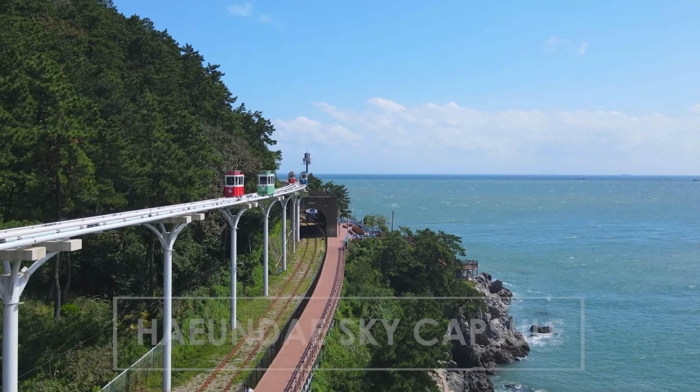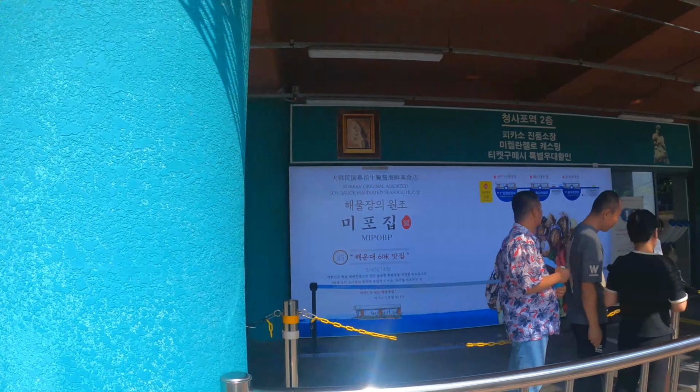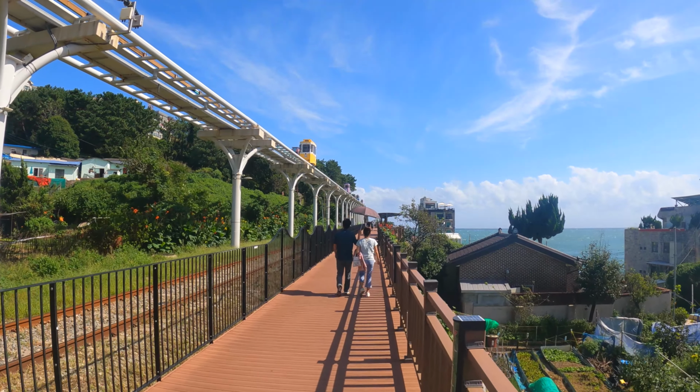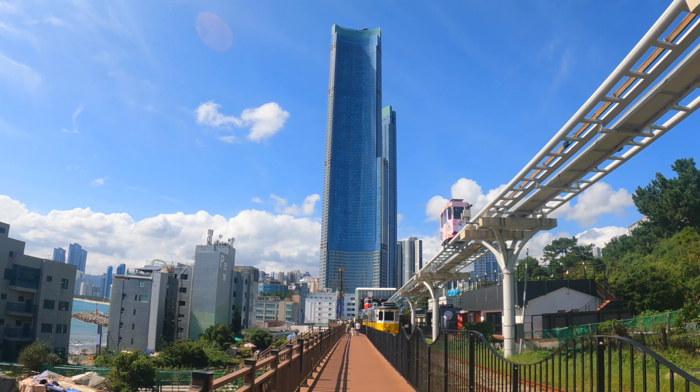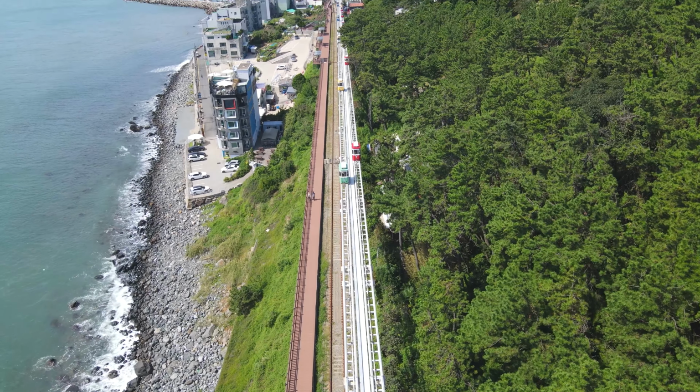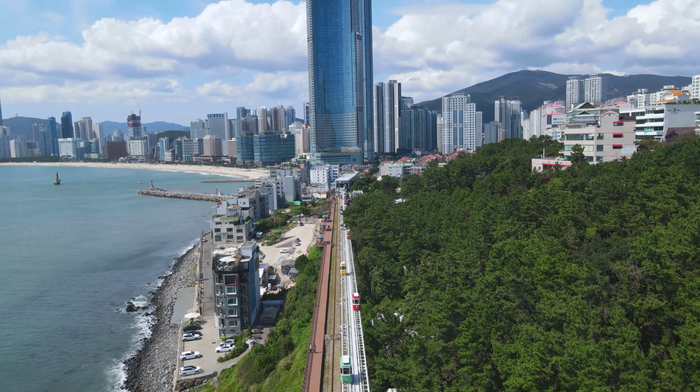The Hyundai Blue Line Park is worth checking out, simply for the novelty of riding in these adorable capsules on the monorail by the sea. There's a walking track just beside the rail where the little cars move, and it's become a popular activity simply for the experience and to take in some pretty epic views.